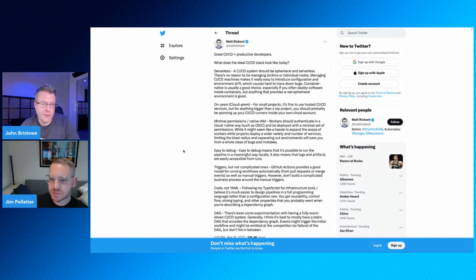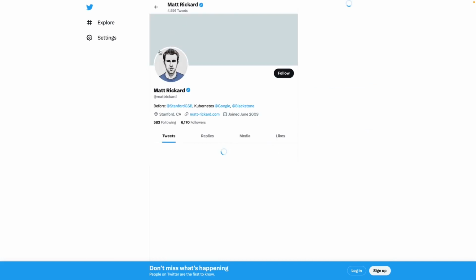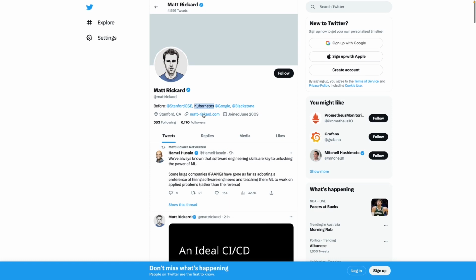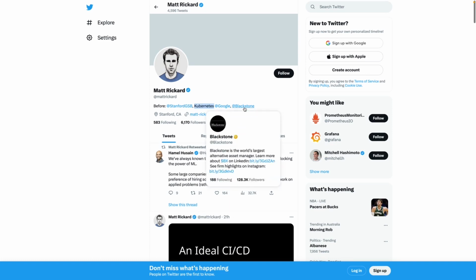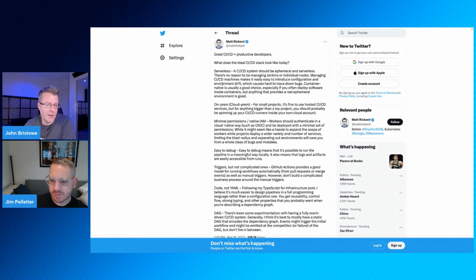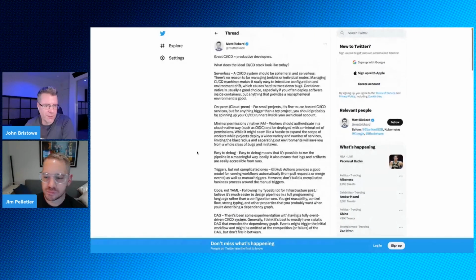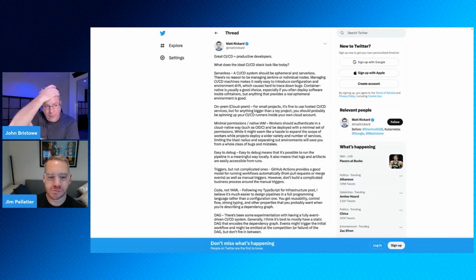This is a tweet from Matt Rickard, who is a former engineer, I believe, at Google. I have to take a look at his profile here. He was formerly at Google, working on Kubernetes, and now I'm assuming is probably at Blackstone. Anyways, he wrote this tweet, which I thought was interesting. He summarized it in an article called An Ideal CI/CD System, where he talked about what would be the ideal CI/CD setup or system, that if he had to envision the stack, it would be serverless. So it'd be ephemeral and serverless.